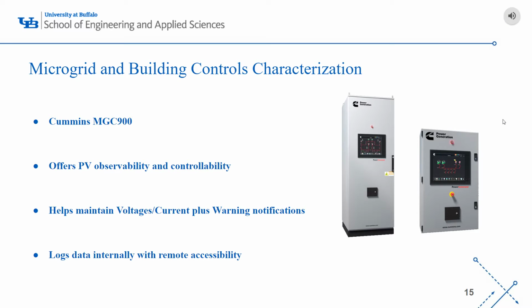The MGC 900 allows us to monitor real-time information, as well as being more flexible than its 300 counterpart. This model also provides power optimization by balancing all distributed energy assets to maximize the output of renewable power and achieve the lowest total cost of energy. It also manages charge and discharge of energy storage, as well as automatic starting and stopping of generators based on load demand. This microgrid controller logs all data internally and allows you to access this data remotely, as well as make changes to the system remotely.